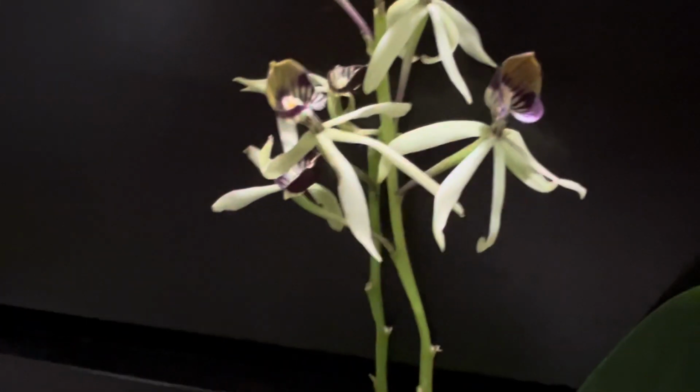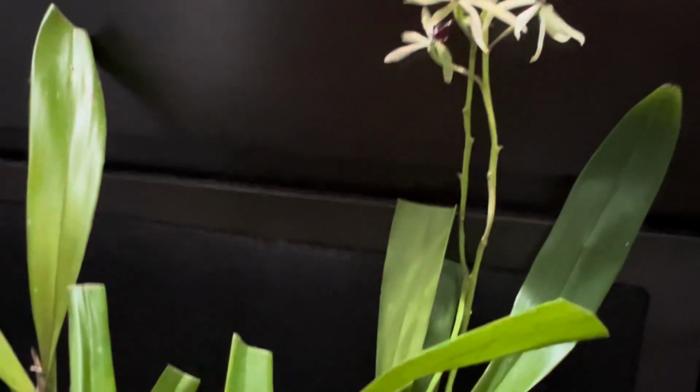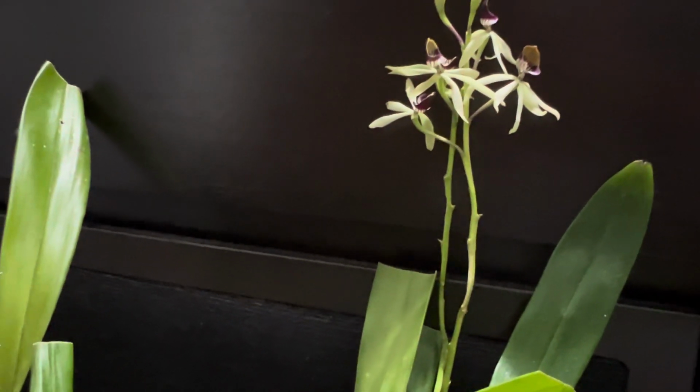Those slugs actually destroy. As you can see, there is damage in this flower stalk in here. Slugs actually like eating this one, and there are a few damages on the flowers as well. So it's really difficult to get rid of slugs, guys. You put slug baits, but then again after probably a month they're gonna come back, so they're really a pain.